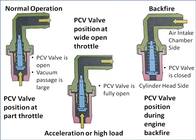When the engine is idling, the high manifold vacuum pulls the PCV valve toward the closed position. At idle speed, the engine produces less blow-by gas, and a reduced PCV valve opening is adequate under this condition. If the engine is operating at part throttle, the manifold vacuum decreases slightly, and the spring pushes the PCV valve open to allow additional blow-by gases to be pulled from the crankcase into the intake manifold.